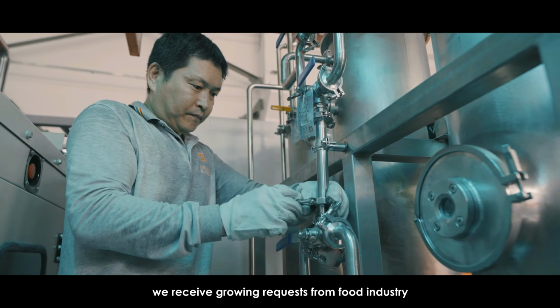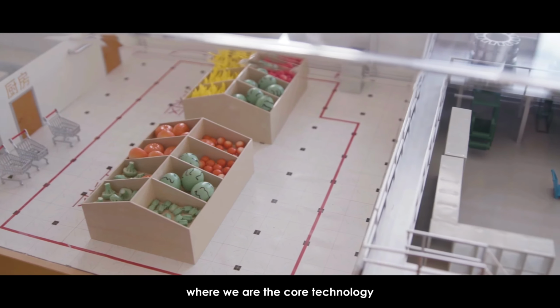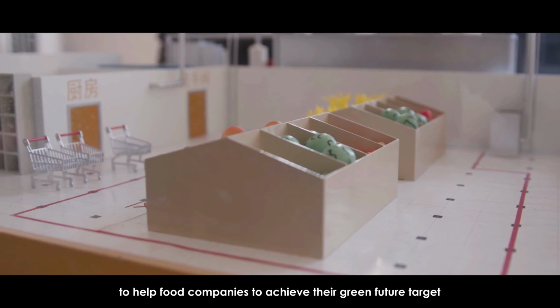In the meantime, we receive growing requests from the food industry, where we are the core technology to help food companies achieve their green future targets.